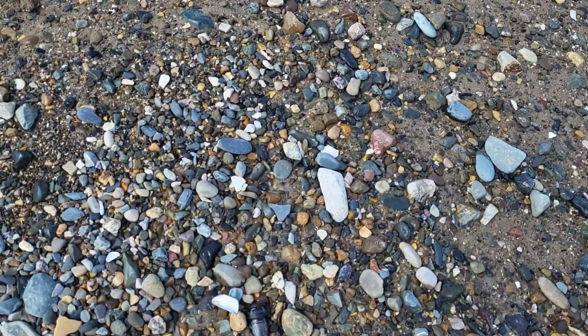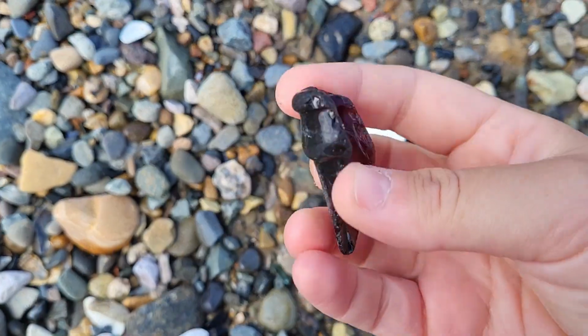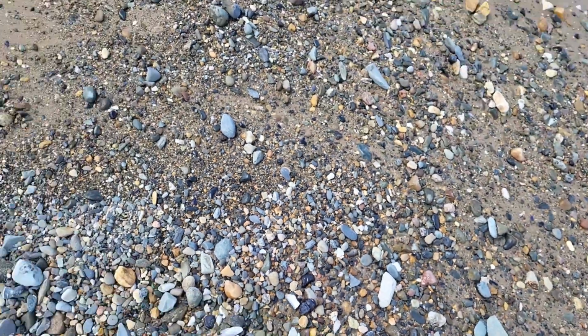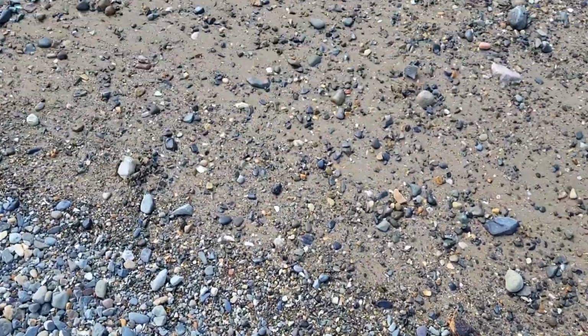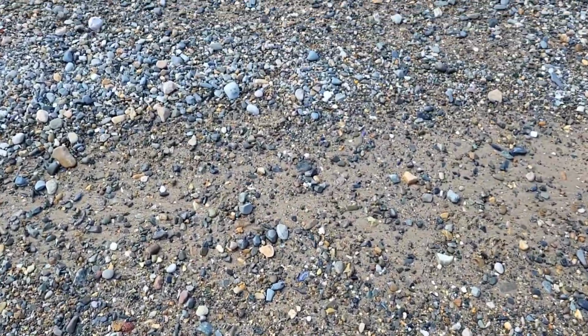I mean, that is this cool bottleneck. Don't know if we've seen that already. I don't think we have. It's a bit too shiny for me, but it is cool. But yeah, on the way back to the car. So yeah, let's see if we find anything good. If not, I'll show you my finds at the end.